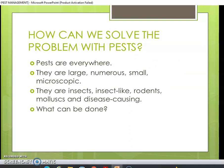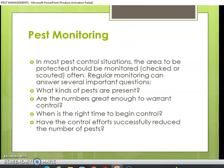How can we solve this problem with pests? Pests are everywhere. They are large, numerous, small, microscopic. They are insects, insect-like, rodents, mollusks, disease causing. What can be done? Pest monitoring can be done. In most pest control situations, the area to be protected should be monitored. What do you mean by that? Checking it and scouting it frequently.